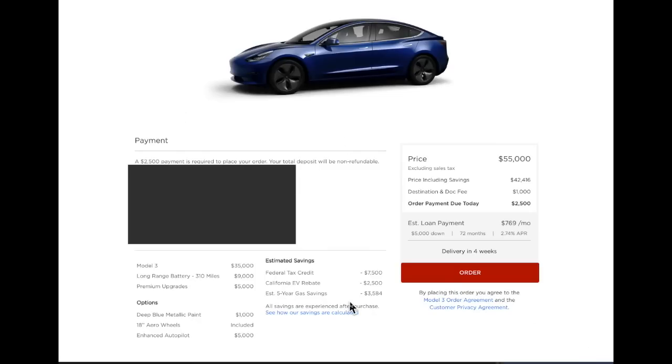So now it's talking about payments. So the base model, $35,000. I got the long range battery because I had to, $9,000. I got the premium upgrades, had to, $5,000. I got it blue for $1,000 because it's $1,000 extra. Anything above white, you have to pay $1,000. Enhanced autopilot, okay, $5,000.